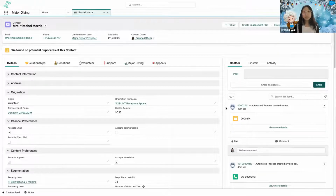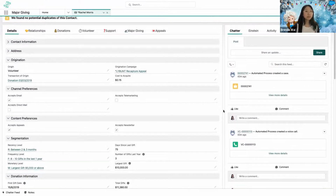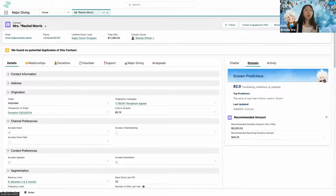As a relationship manager who is responsible for maintaining that connection with Rachel, I have access to additional information that Haley from the supporter services team did not have access to. And this is all done through Salesforce layers of security and permission sets that you can assign. At the same time, with the Einstein prediction and all of the data that we have gathered throughout the year, I noticed that she has the potential to upgrade. And these are a few recommended amounts that I can request from her.